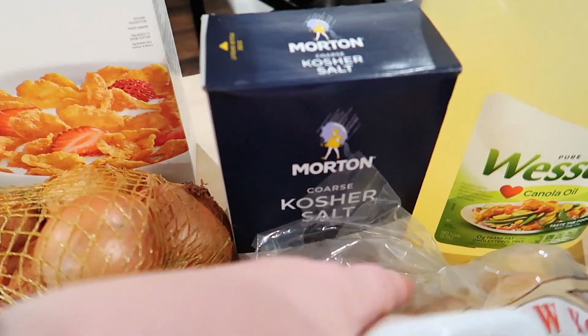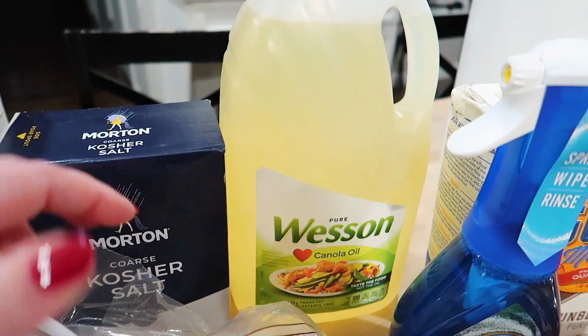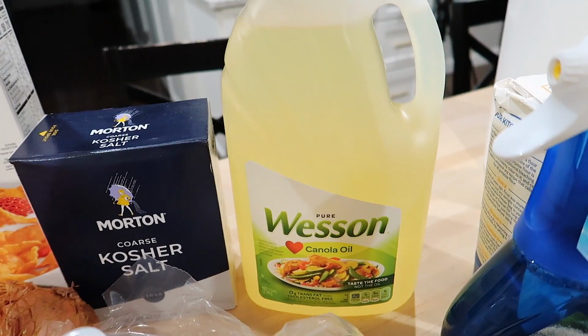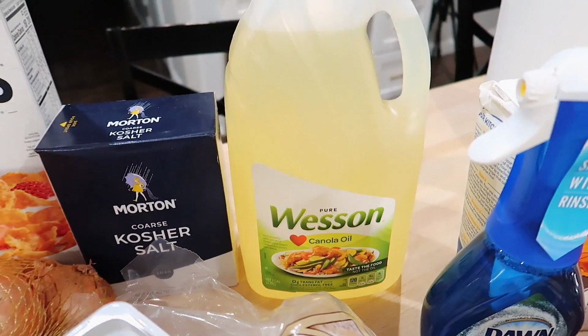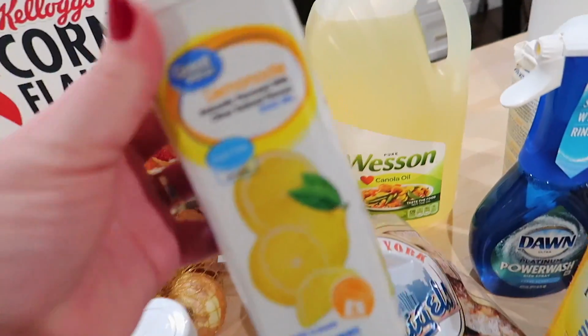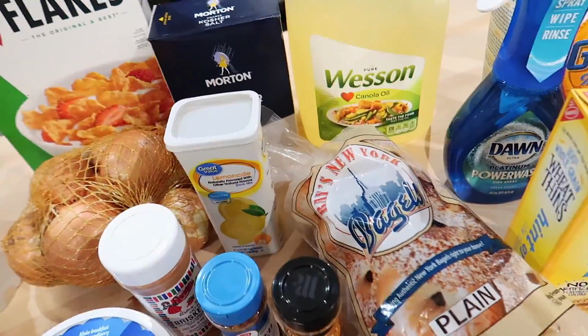I got some kosher salt just to make sure we had enough. I'll need some of that for the turkey brine. And then I needed some canola oil for a recipe, but I was also all out. So I decided to get a big jug of this. That way I could keep it in the pantry and use it for other things as well. I got some lemonade. I will make some of this tomorrow in my big beverage dispenser.